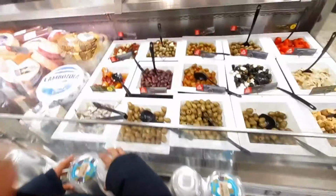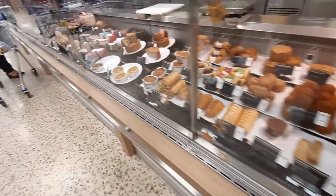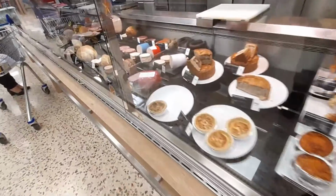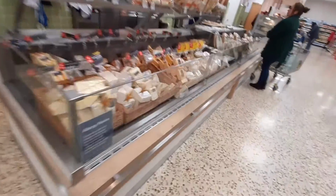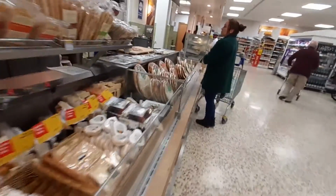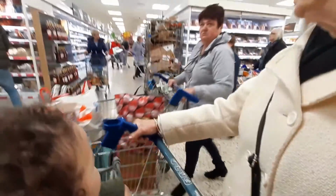Quality Street chocolates. We've got all different types of variety of cheeses. And then here is the olive section. We come back here later on and Ryan gets some because him and the kids absolutely love olives. There's the cheese section, and then here is all ready made. There's pies, samosas, all sorts of different stuff. Then here again, more cheeses, specialty cheeses, and then you can choose what toppings you want and they'll make a pizza for you as well.